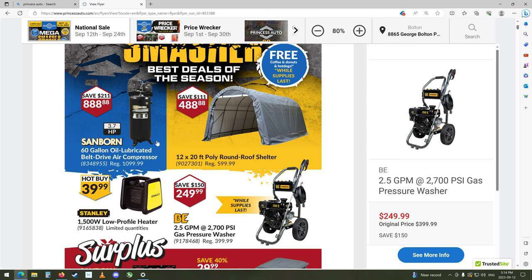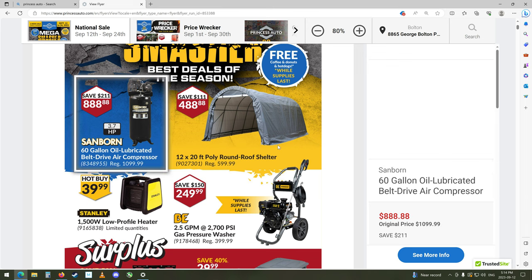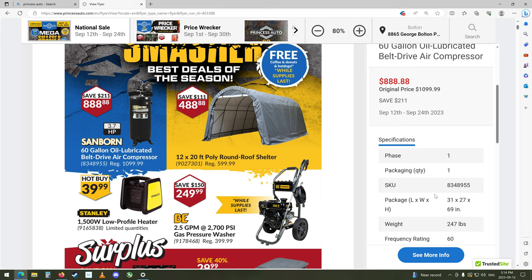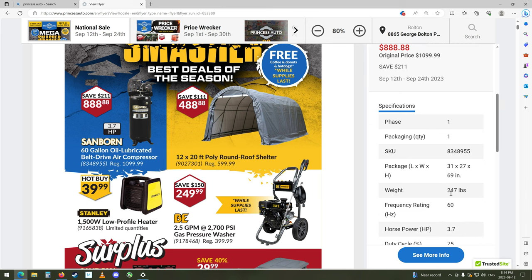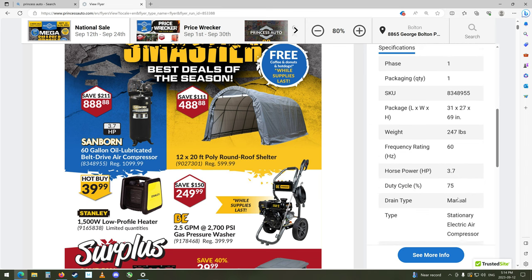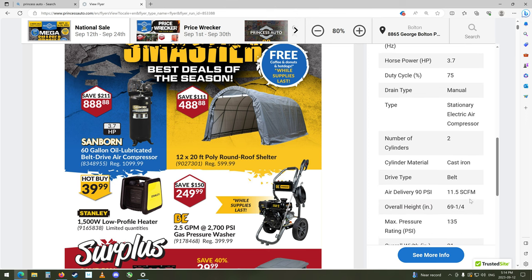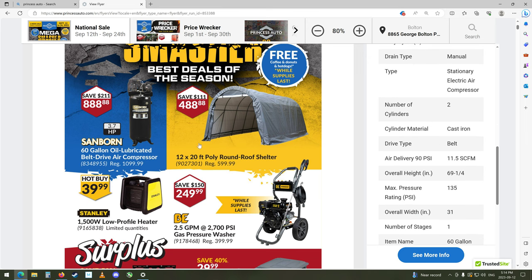$888 for a compressor. It's not too bad. They don't really give you specs on here. You have to go see more info, I guess. Oh, here you go. 247 pounds. Horsepower 3.7. I'm more interested in the CFM. So 11.5 CFM at 90 PSI. That's not too bad. Good for a small shop, a hobby shop kind of thing.